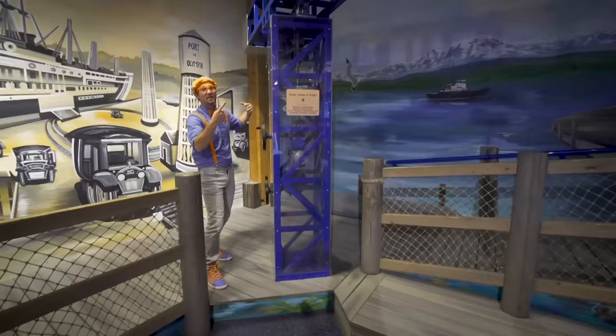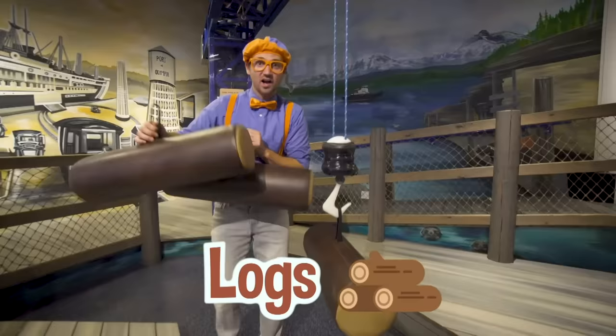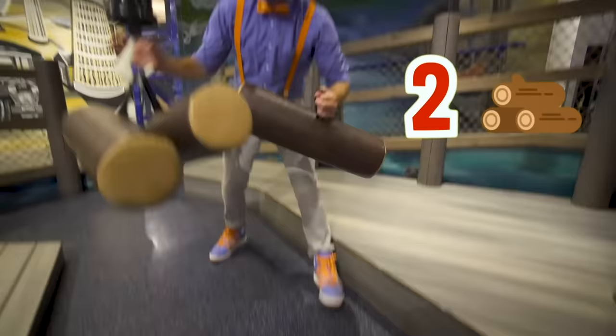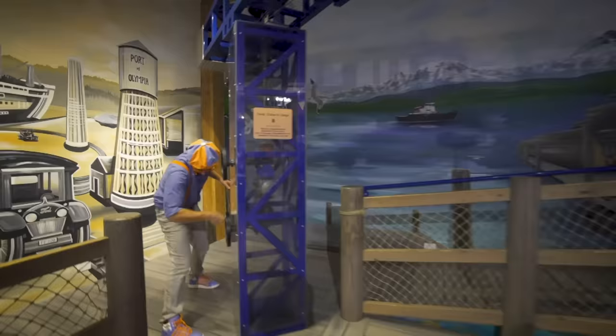Giant crane! Whoa! Hey! And look, we have some logs. Yeah, two logs that turn into lumber later. All right, let's hook them up to this hook. One log, two logs, three, oh, two, three logs. All right, now I'm gonna go hoist it up. Yeah! Woohoo! There we go.